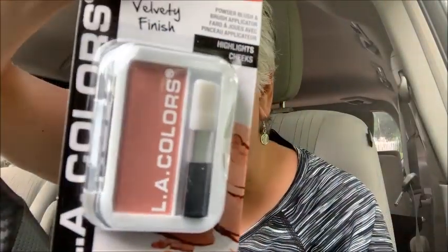Oh, here it is. I got a powder blush, velvety finish, in peach rose. I do like this LA Colors. See, if you can see this, it has a little glistening to it. You know what? I try things for a buck.